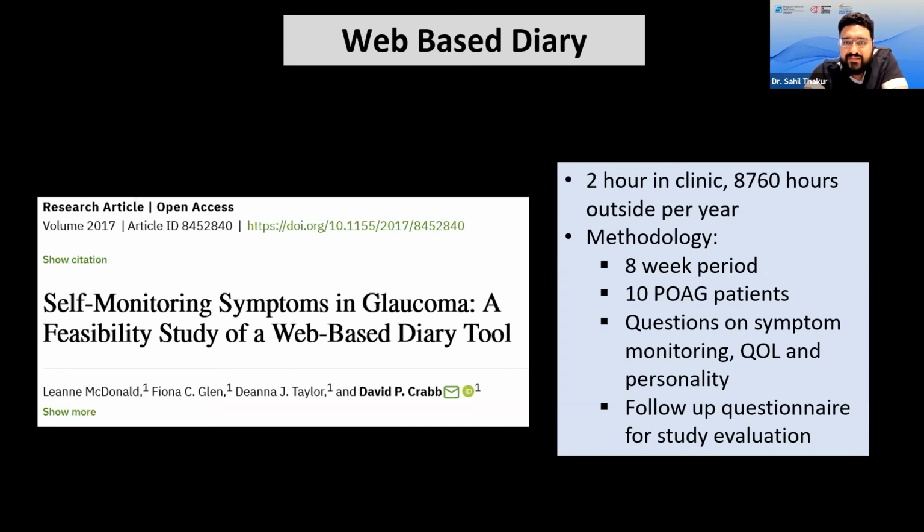So they devised this website wherein, for 8 weeks, 10 primary open angle glaucoma patients could go online and fill in questionnaires about their symptom monitoring, their quality of life, and their personality scores. And then they followed up to see what the impact of this web-based diary was on their glaucoma management.